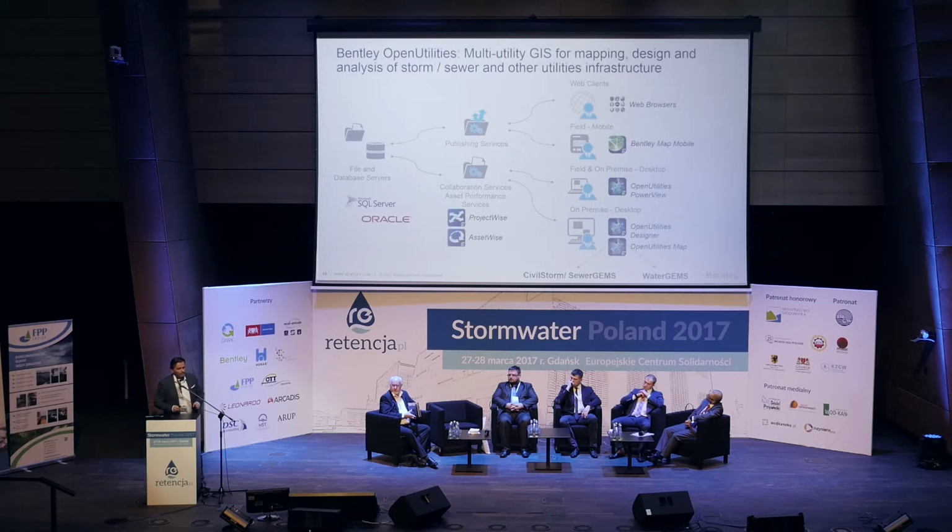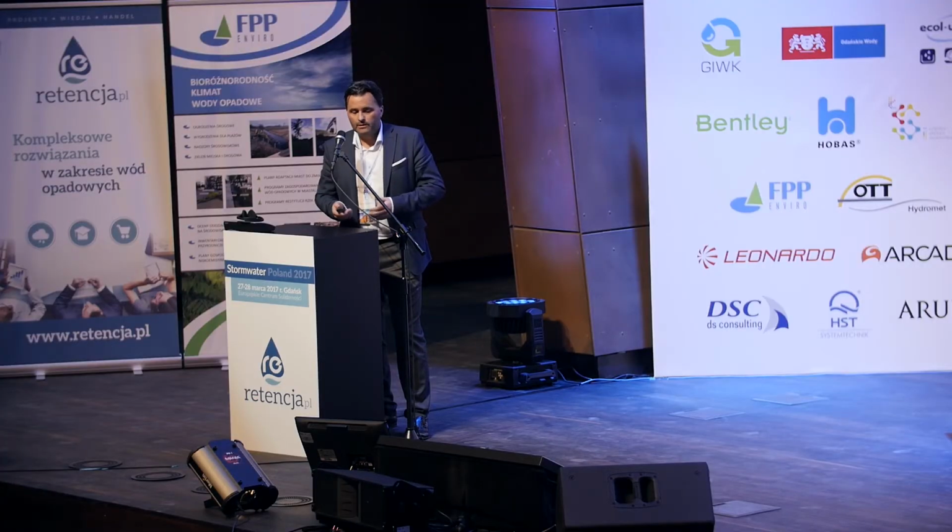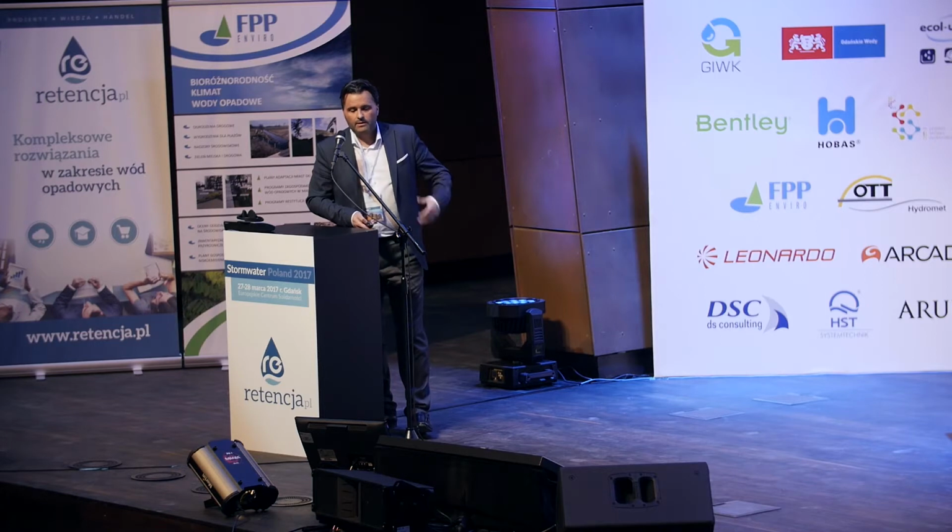What I want to mention here is that in order to enable this type of technology to exist, you need to map, basically, the existing infrastructure. For mapping the existing infrastructure, Bentley has a technology called OpenUtilities. And a good example is the water utility here in Gdynia, which is using this technology to map their stormwater and sewer infrastructure in 2 dimensions and 3 dimensions.